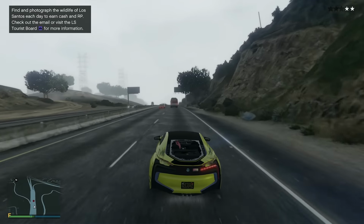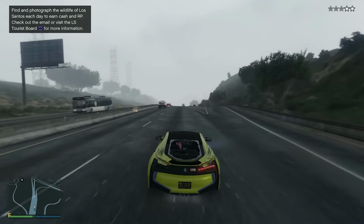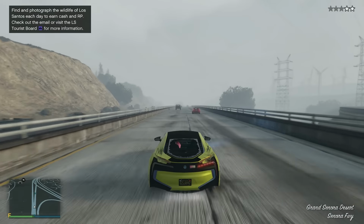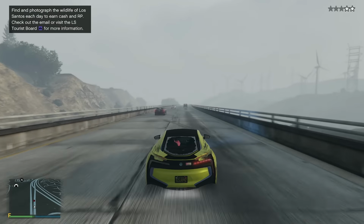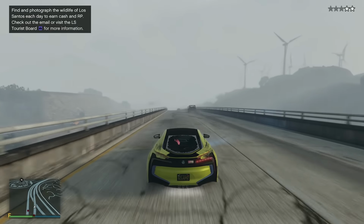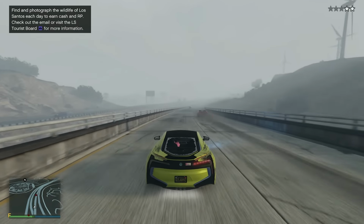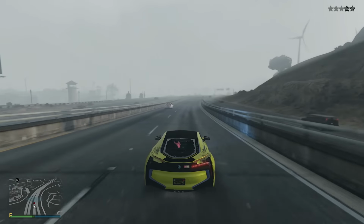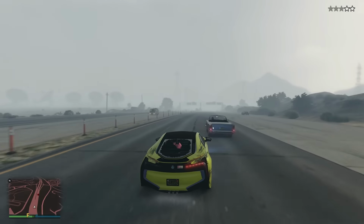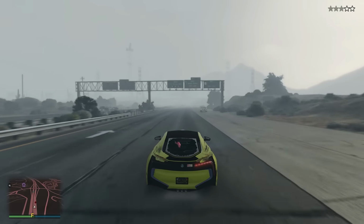This thing has all-wheel drive, which not only results in a great launch, but also excellent cornering abilities as well, and great acceleration. Now the top speed is also nearly 170 miles per hour, which is pretty much unheard of in GTA Online. This thing is fantastic, the customization is awesome, and even as a BMW i8 hater in real life, it's really hard to knock this thing. It is super good in GTA.